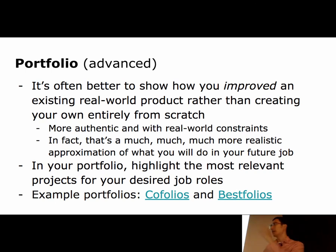For example portfolios, you can even just search these on Google. There's a site called Cofolios and Bestfolios. They're pretty self-explanatory on search. Those are collections of people's portfolios they've just submitted, so you can actually just see people's case studies and portfolios, and there'll be many more links later.